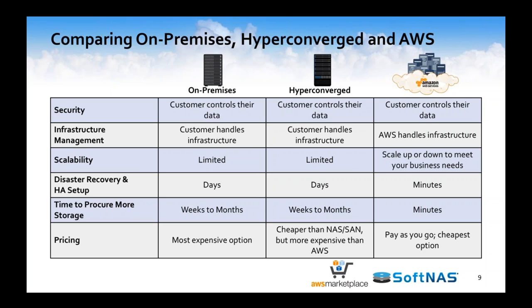From a scalability standpoint, I dare you to call your NAS or SAN provider and tell them that you think you bought too much storage last year and you want to give them back some. Tell me how that plays out. I say this in jest, but in AWS, you get just that option. You have the ability to scale up or scale down, allowing you to grow as needed and not as estimated.